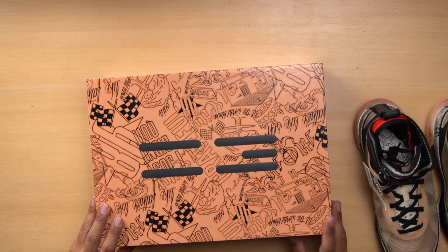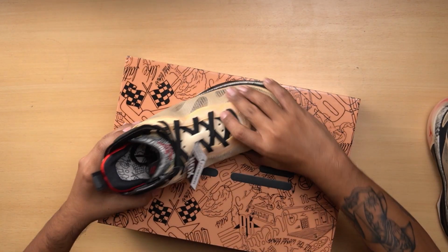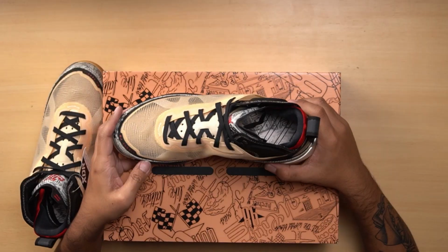There's no extra laces or anything like that. This is a performance sneaker. You do see the tag. It says XDR rubber. That's a feature of PF editions of sneakers released in Asia, and that means extra durable rubber, which means that gum sole we'll talk about later is a little bit harder, which means a little less tacky, but more durable and will last a long time.